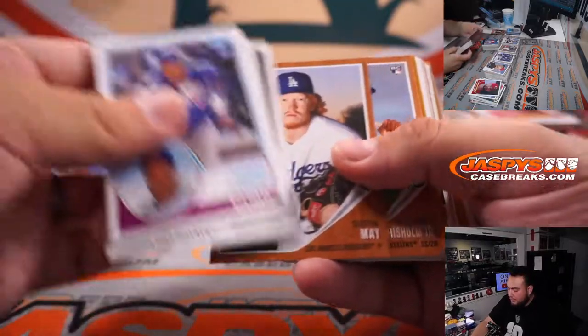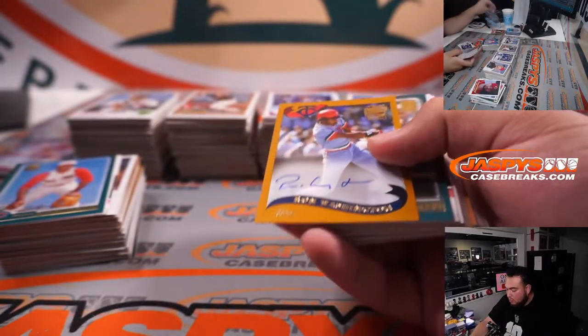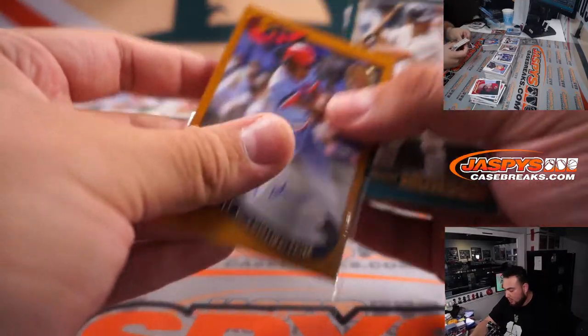Alrighty, good luck, guys. Ron Washington, Minnesota Twins.